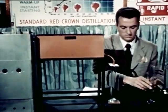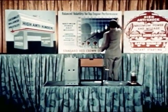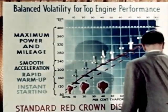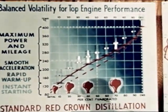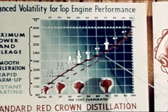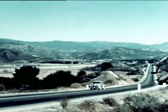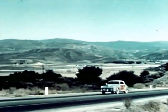A distillation test measures the volatility of motor gasoline. The results here plotted form a typical distillation curve for a gasoline of proper volatility. Now for the next major requirement, the prevention of fuel knock.